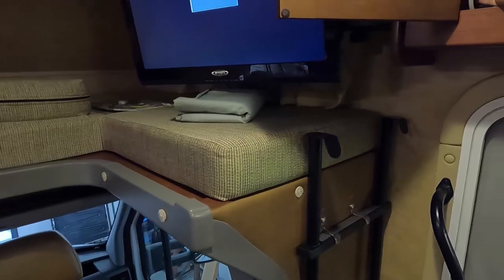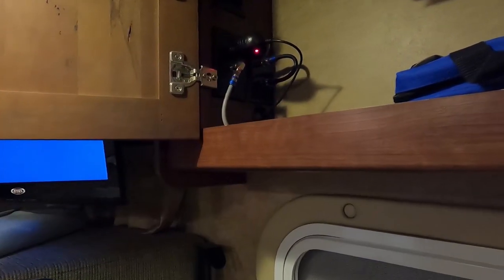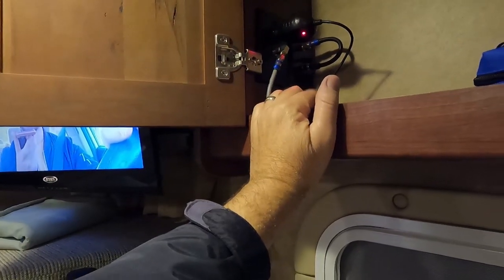So when you're going to look at different RVs, if you want the TVs to work, the signal amplifier has to be on. And you see we're plugged into the cigarette lighter right here for power for the front TV.